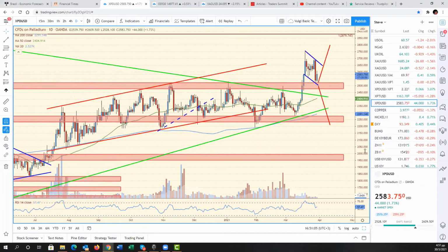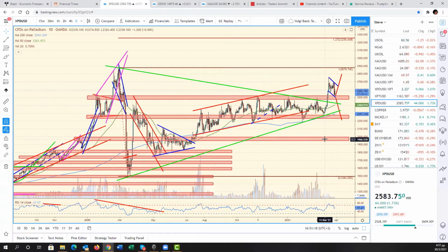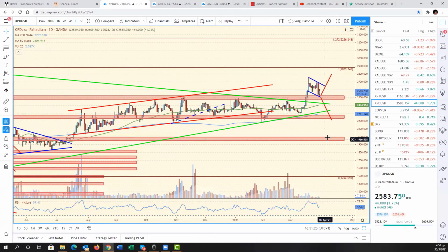Now, having to do with palladium, perhaps a corrective move unfolding here. My thesis hasn't really changed. We've broken out from this triangle in an impulsive manner. I think that above 2,500, there is absolutely no reason to be bearish. So keep that in mind.